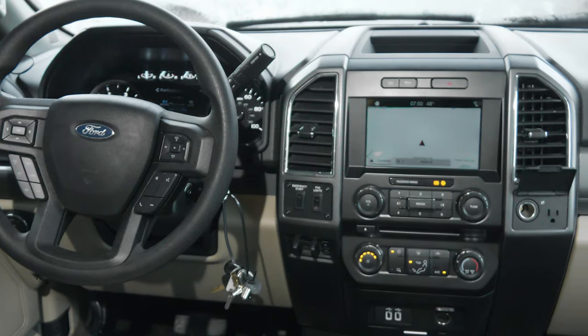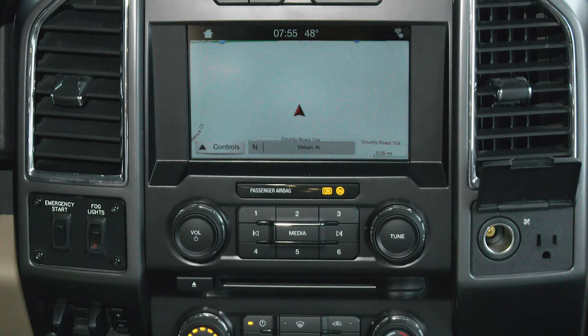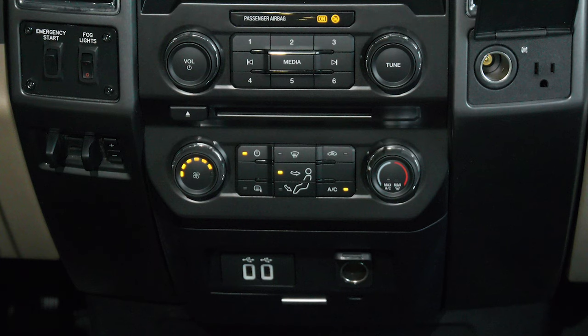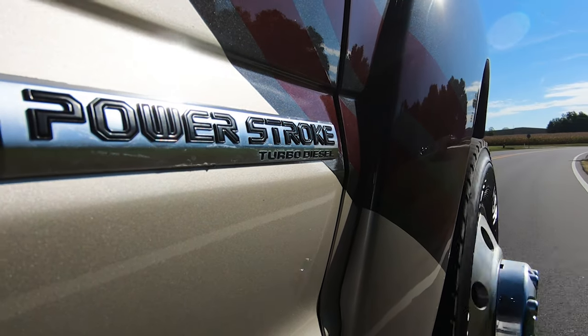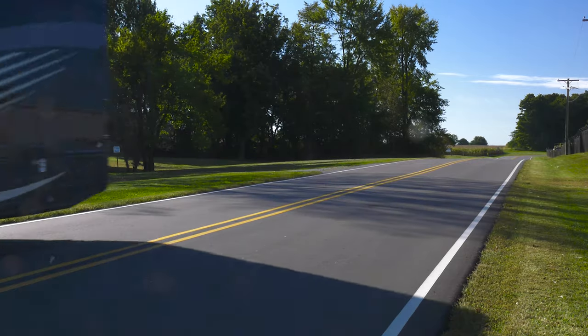Every option you can imagine is ready for you. The three camera selectable mirror with audio, Ford Sync with app link, navigation, Bluetooth connectivity, steering wheel controls. You have Mobileye collision and lane departure warning system, smart charging, and a trailer brake controller when you load up that 10,000 pound hitch. A tap on the pedal and you can feel the power of the 6.7 liter Power Stroke V8 with 330 horsepower and 750 pound-feet of torque.